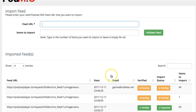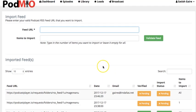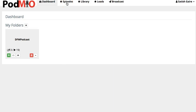Now, once that's verified, overnight we're basically going to import all your episodes, all your files, all your MP3s over to our server. So when you wake up the next day in the morning, you'll actually see your podcast on the dashboard and also your episodes on the episode panel, okay? So that's only if you are moving from somewhere else.